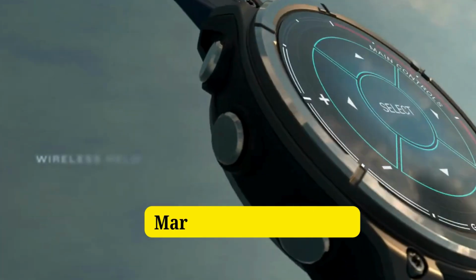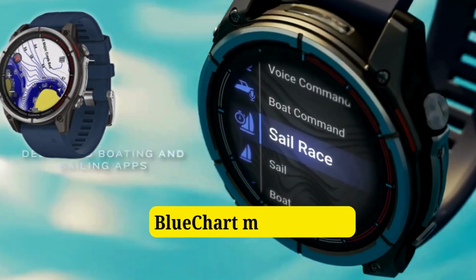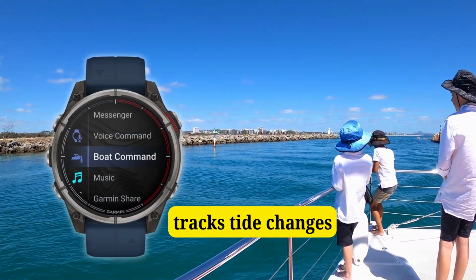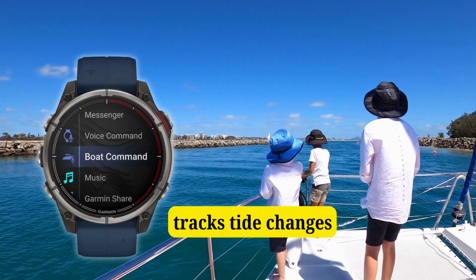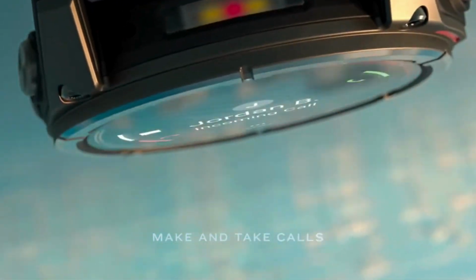Now here's the real game changer. Marine-focused features. This watch supports Blue Chart marine maps, so you can navigate like a pro. It also tracks tide changes, which is huge for sailors, boaters, and anyone who spends time by the water. And yes, you can now control your chart plotter with voice commands thanks to the built-in mic. That's a first for the Quatix series.